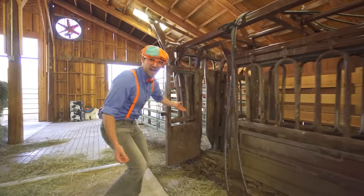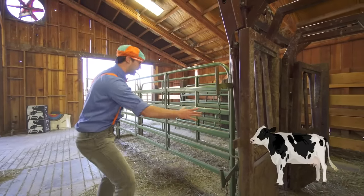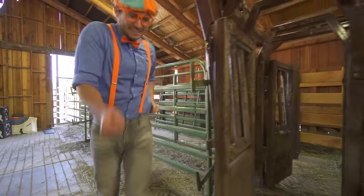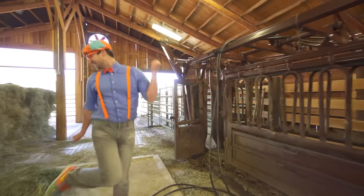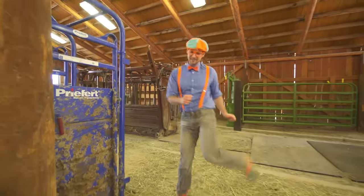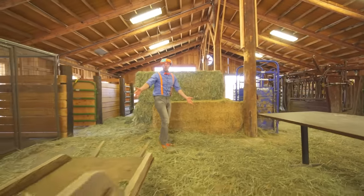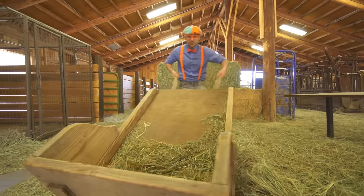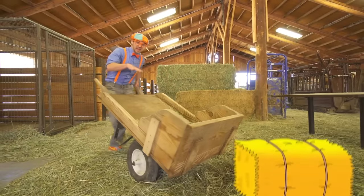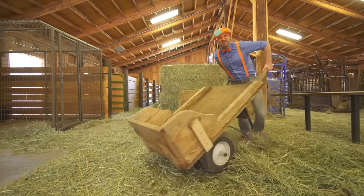This is where the livestock go, right over here, to go to the doctor and get all their vaccinations. Whoa! It's like a wheelbarrow, but it's really flat. This is what you put the hay on, wheel it out there, and then go feed it to the cows.